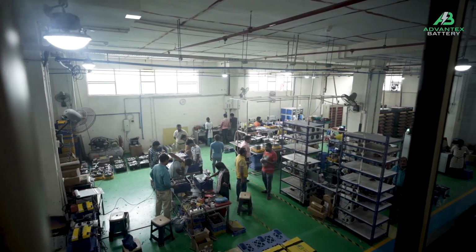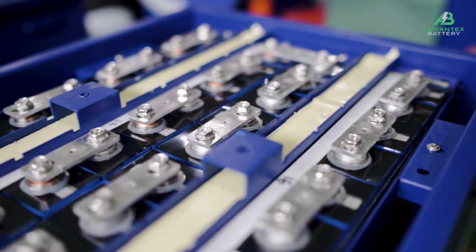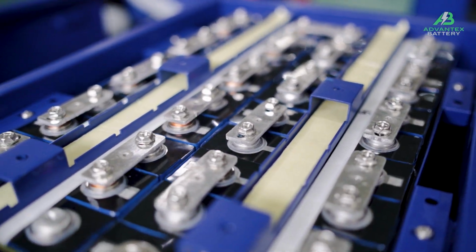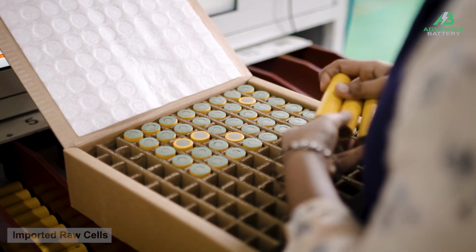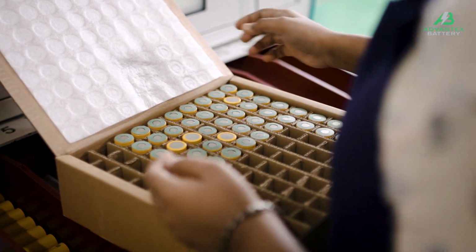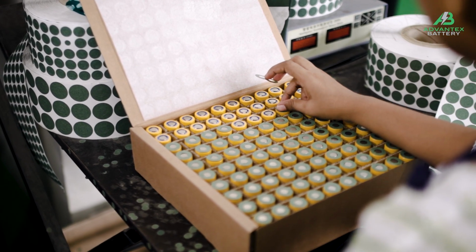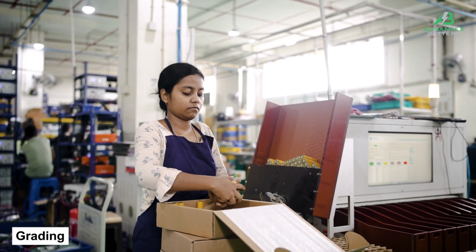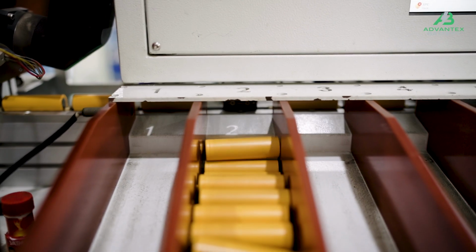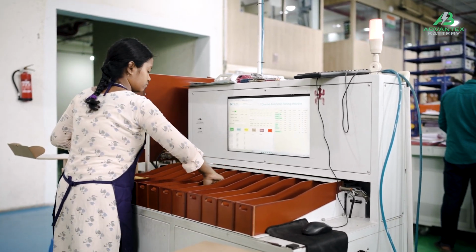Advantex Batteries follows a meticulous in-house manufacturing process to ensure every battery pack is high quality and safe. They import raw cells directly from the top-tier global suppliers and never through the traders. Once the cells arrive, the packaging is inspected for any transit damage. The process begins with grading, where each cell is categorized based on their electrical capacity. Unlike most competitors, they perform 100% cell grading.